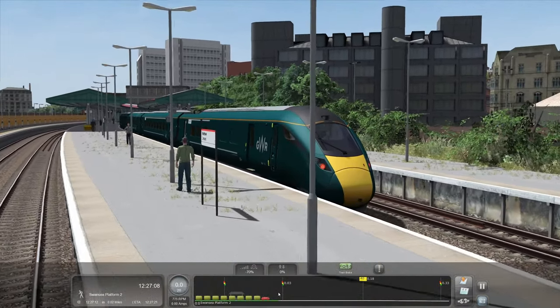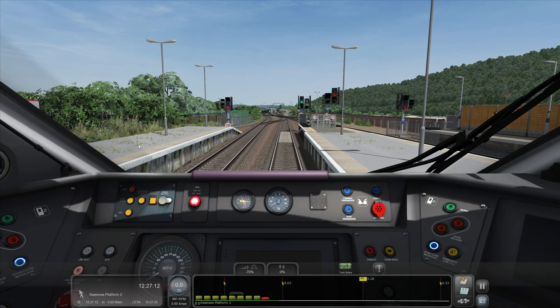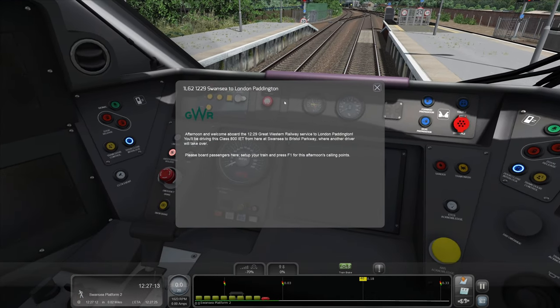Today we are on the South Wales Mainline. Now this is quite exciting, I've heard a lot of really good stuff about this, so we're going to be checking it out. Scenario today, approximately 90 minutes in length.